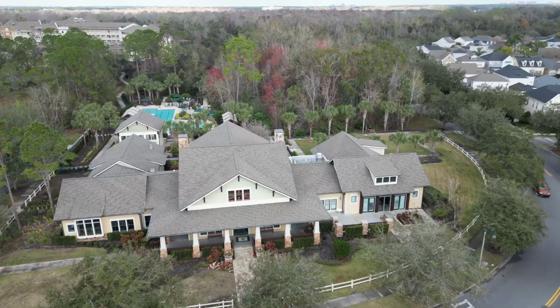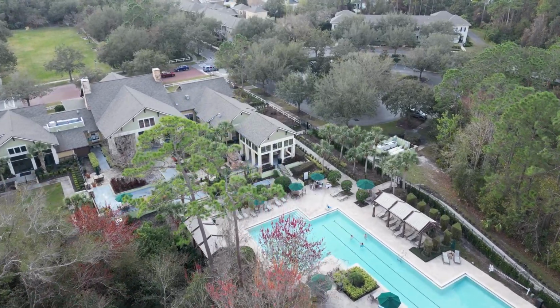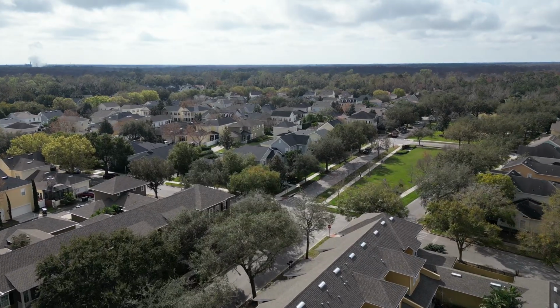My next fun fact is around Artisan Park. It has its own clubhouse, its own pool, own gym, and other great amenities. It's the only place in Celebration that has a spa. Unfortunately, unless you live in Artisan Park, you do not have access to those amenities. The HOA fee for Artisan Park is $100 extra compared to other parts of Celebration.